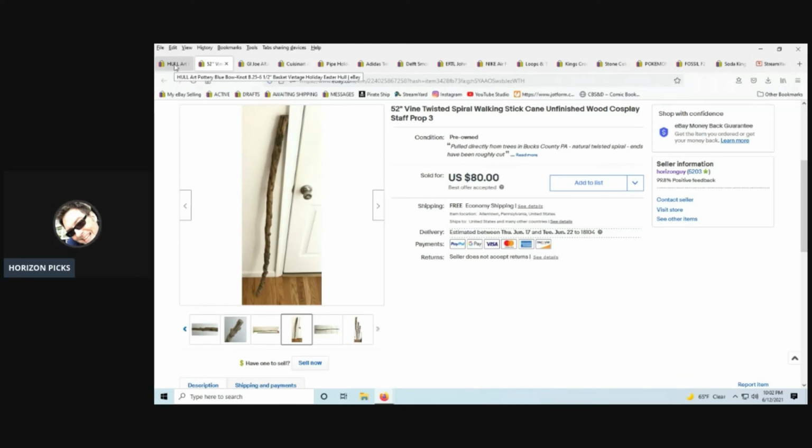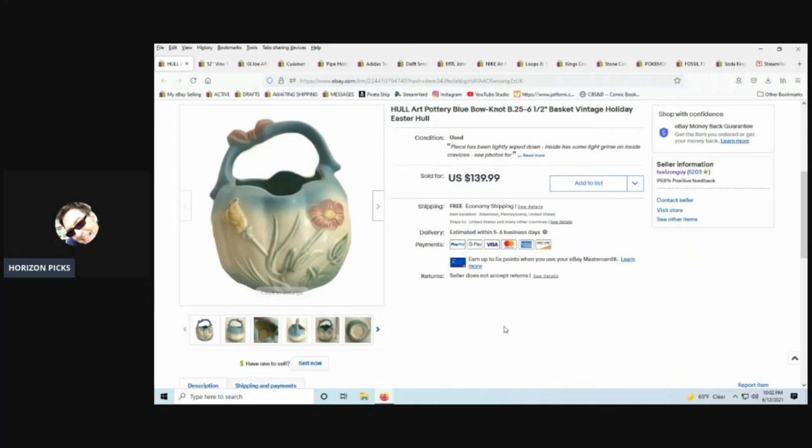And last item for last month. Here it is. This is another Hull piece from Big Barn Auction. I believe I showed a couple last month. This was also purchased right about a week after. I believe it was on May 1st.